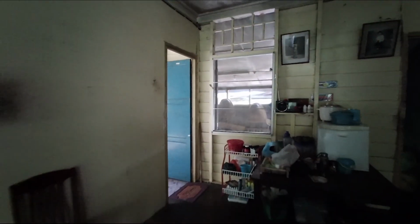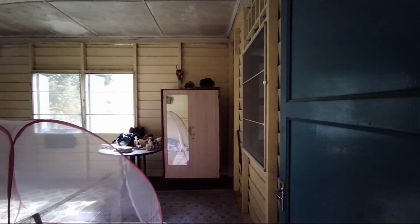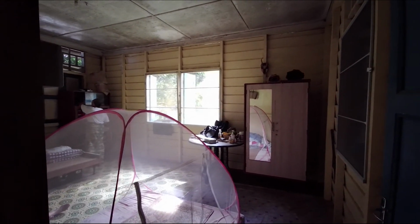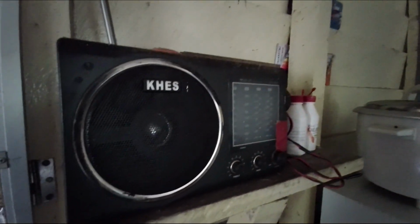And more rooms. And let's go to the kitchen. Oh, there are some more very old radio here. An 80s radio. Old pictures.